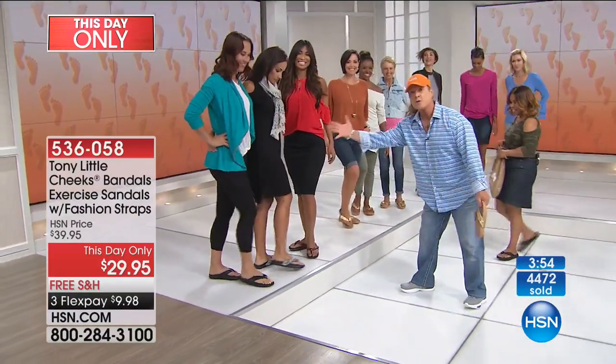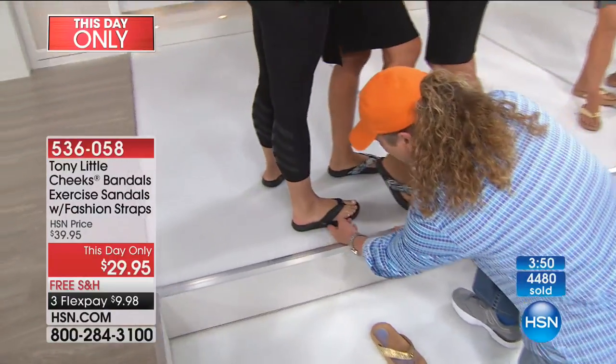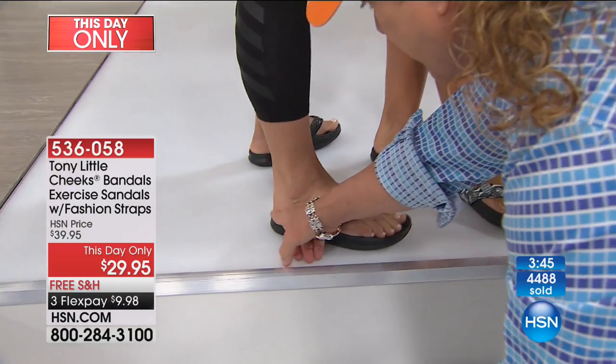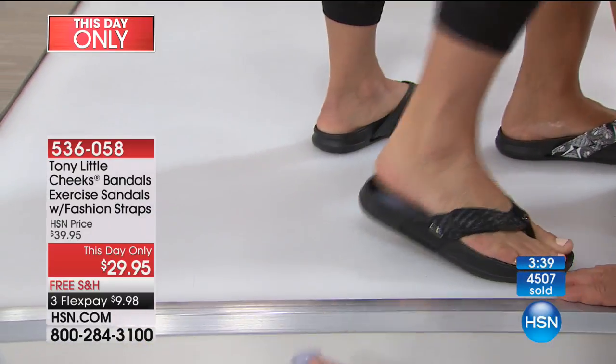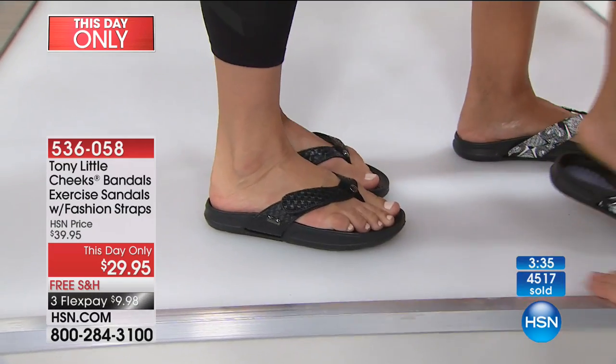Very simply, here's what you have. You have Cheeks bandals. Again, a much higher profile of our technology. Her foot is cradled. She lifts her foot up. She's got a heel cup. She's got the gel, this is the gel that is on the bottom of her foot. So you know she's got bounce. She's reducing the impact of her foot. She's got arch support.